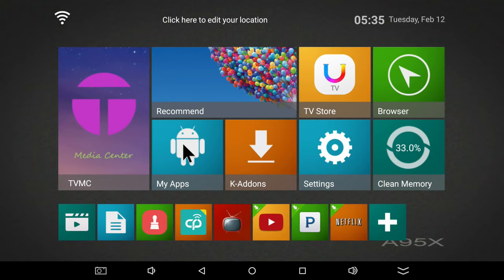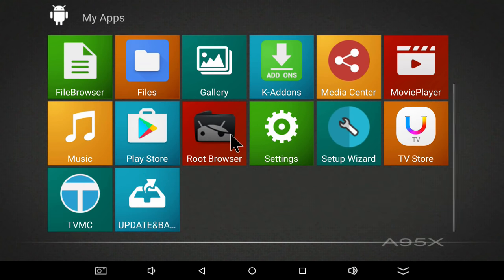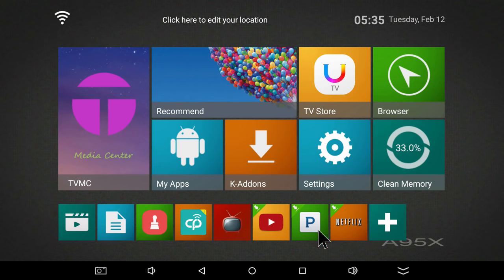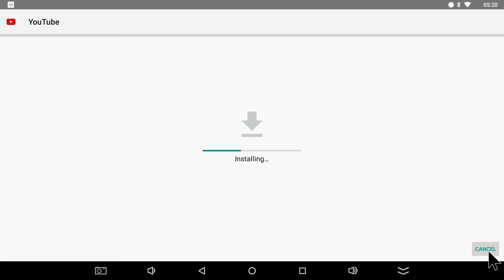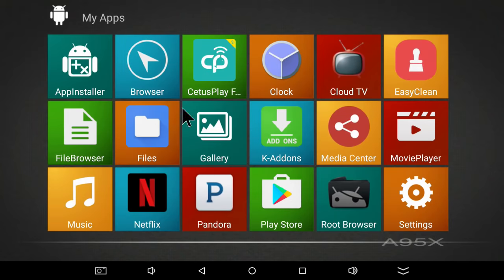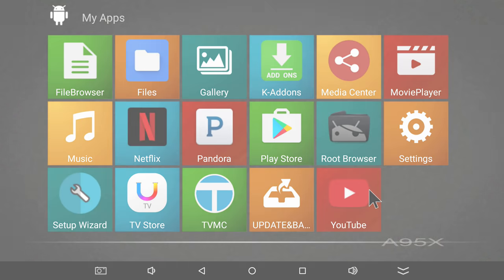If we take a look at the apps section, here they have included some basic system apps, and there are others you have to initiate the install process by clicking on the install icon on the shortcuts bar upon first start like this. So I have installed all the additional apps like Cloud TV, Netflix, Pandora, and YouTube, so I will install some special apps of my own, needed to complete the rest of my review.